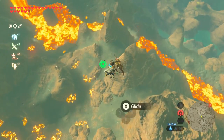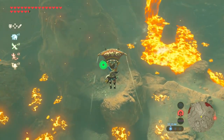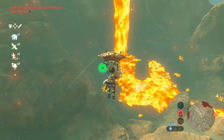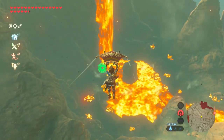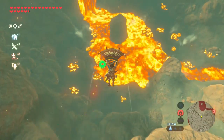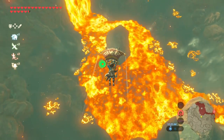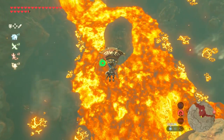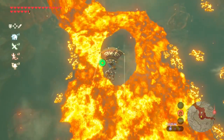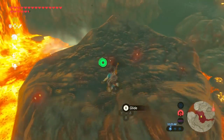Did I mess up one of my markers? It's not over in this lava pit, is it? In the Darb Pond? There's no way I'd be off by that much. Yeah, there's no way, but I do want to see if there's anything cool here. It's just a Korok. Yeah, waste of time. I mean, I'll grab it anyways.